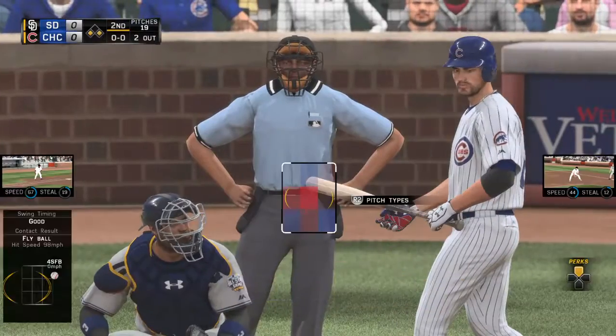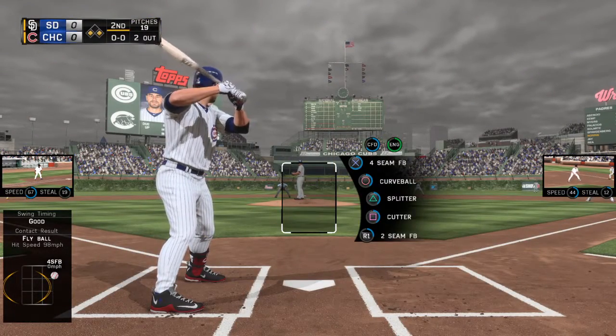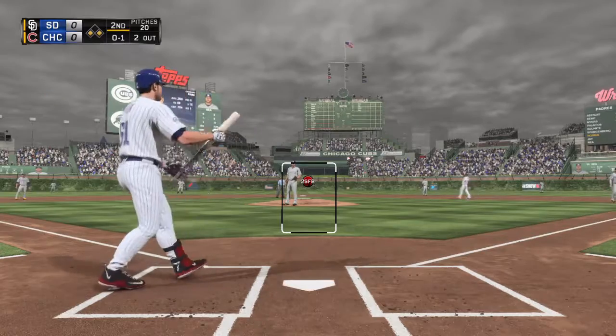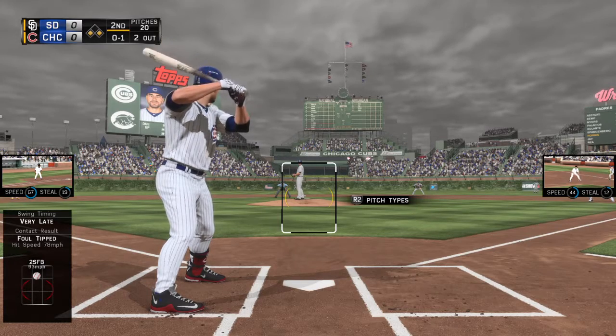Chang-Ho Park. Come on now, put her in play. Deuces all around, 2 on, 2 out here in inning number 2. Hey, have a rip at it up there. Into the seats, 0-1. Come on now, big dog. Get your pitch.